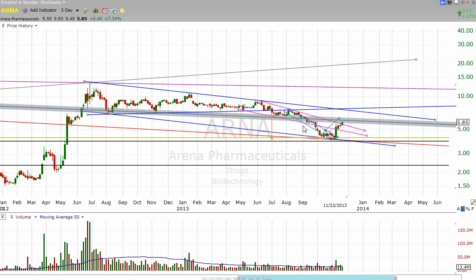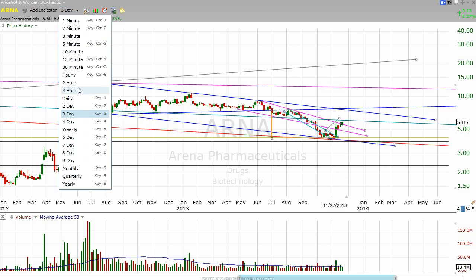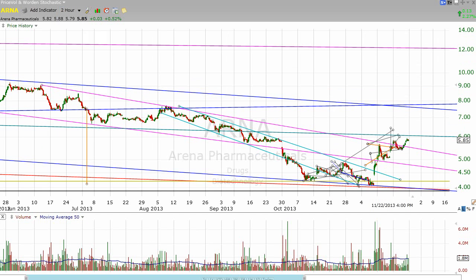Now let's take a look specifically at what happened as we started to see that weakness develop, breaking down this triangle. Okay, here we have to go to a 2-hour chart. This is the upper boundary of the triangle. This is the lower boundary. Okay, we broke down, back tested that line, and then right after that back test started to accelerate the selling pressure.